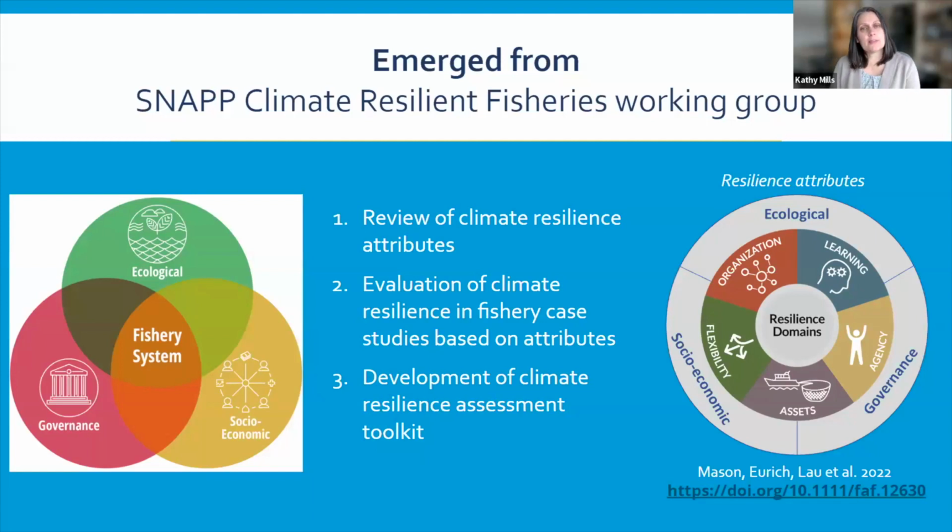And some of the work that came out of this working group included a review of climate resilient attributes in social ecological systems and thinking about how those might apply to marine fisheries, an evaluation of what resilience looks like in case studies of fisheries from around the world, and then an integration of this information into a climate resilience assessment toolkit.